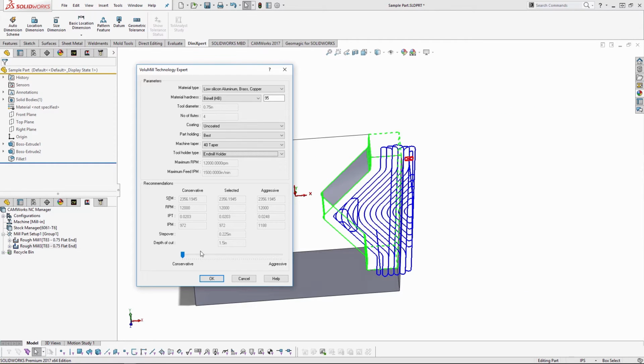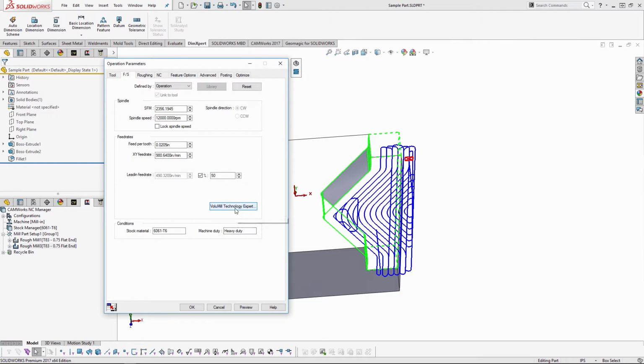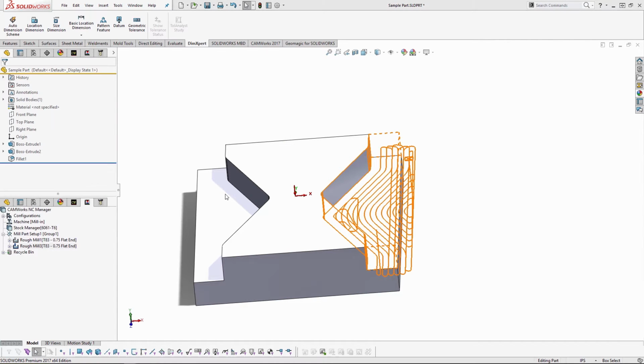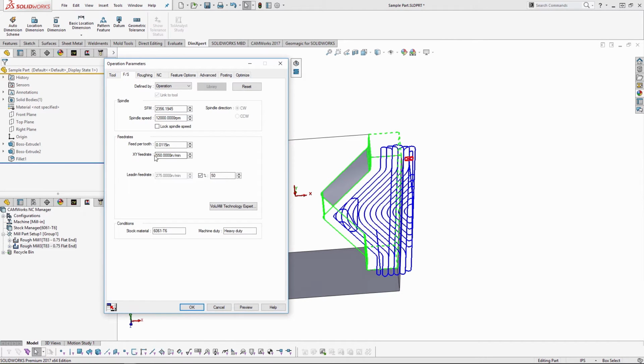In the integrated version, you're going to have a slider between conservative and aggressive, and you're going to be able to look at the numbers and view how they change. Okay. In the integrated version, when you hit OK, it updates all of this data here for you. I'm going to go ahead and cancel that, come back in. So we're looking at only 550 inches per minute is what I input, which is, again, below the suggested value.